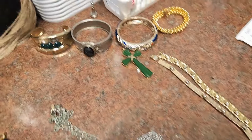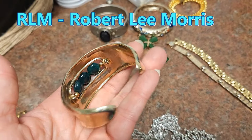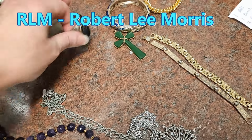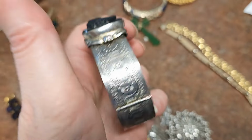We have some other pieces too. Here's another RLM bracelet. A cuff bracelet. Real nice, done. Needs good polishing. This one's gorgeous too. But the cameo is cracked. Look at that piece.